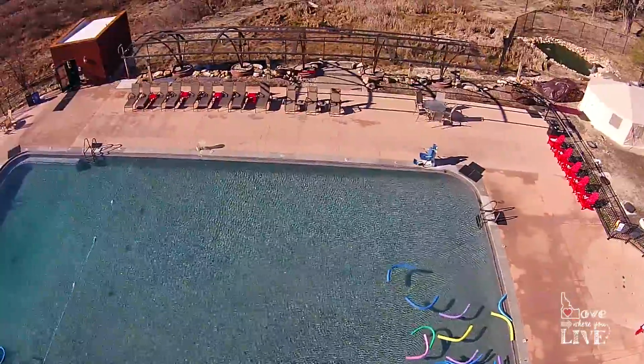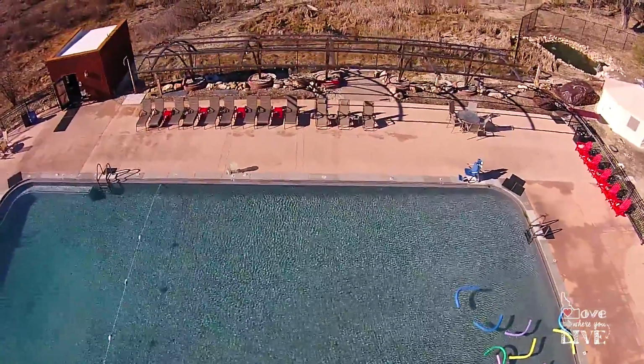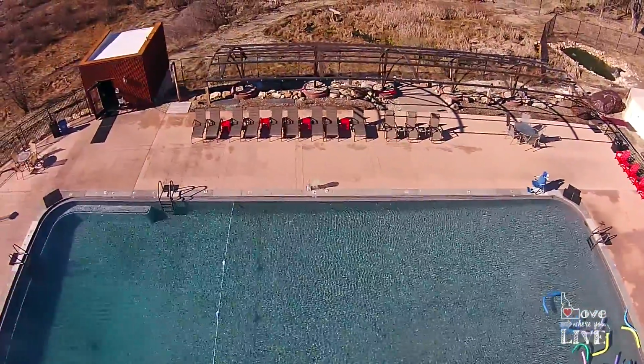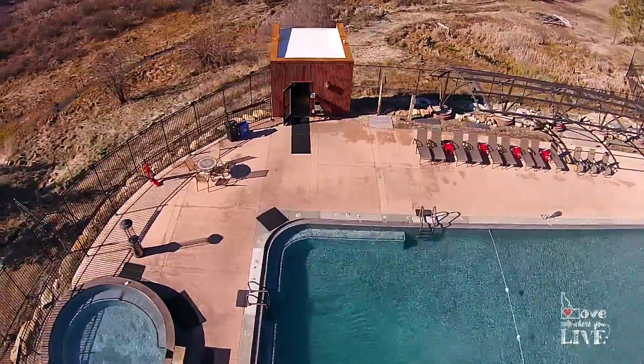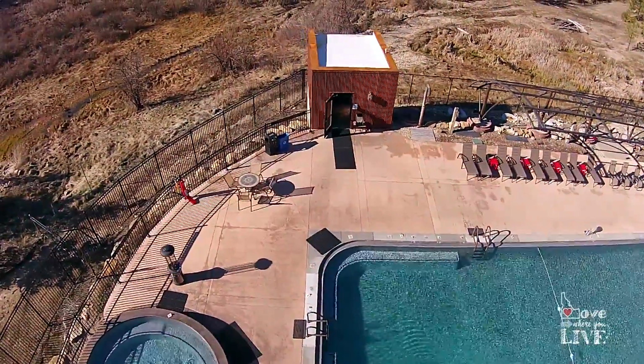For the customer, it's all about being able to escape. Everybody has stressful lives nowadays, and so we try to cater to those customers. We want to provide them with the best experience possible. When they walk through these doors, we want them to feel as welcome as possible. We've got servers that cater to them poolside.